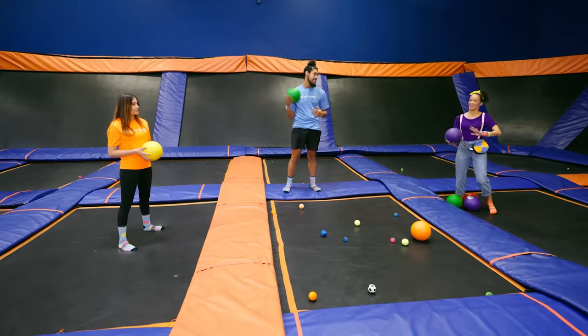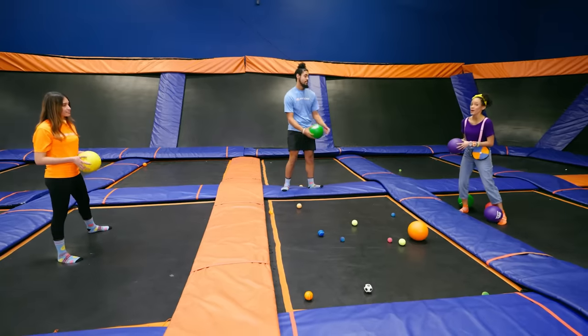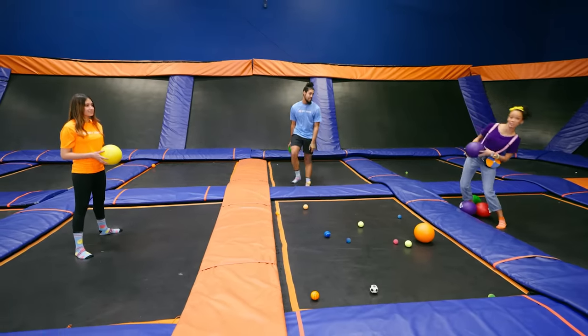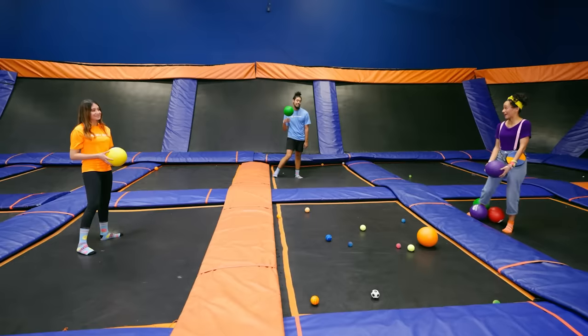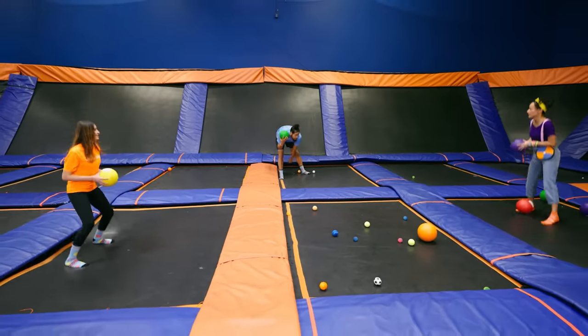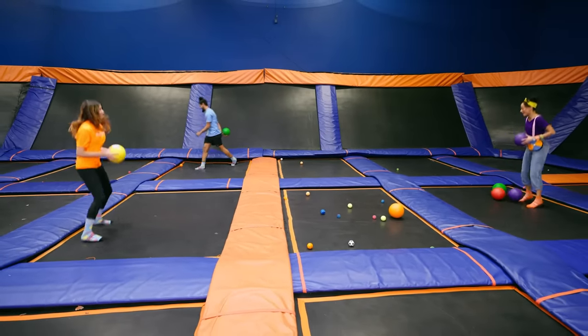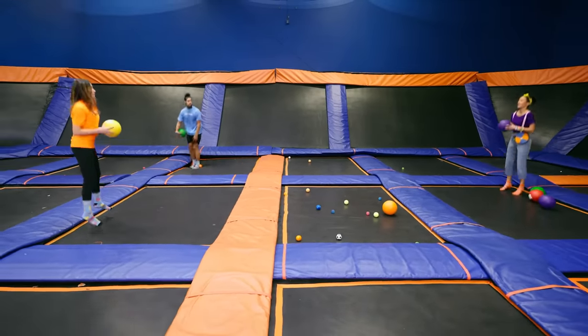Oh, I got you. Well, okay, so we're gonna try and throw the ball to hit the other people, but you don't wanna get hit. You wanna dodge and get out of the way, right? Exactly. Okay, I'm feeling ready. Are you? I think so. I hope you're ready. All right, let's go!